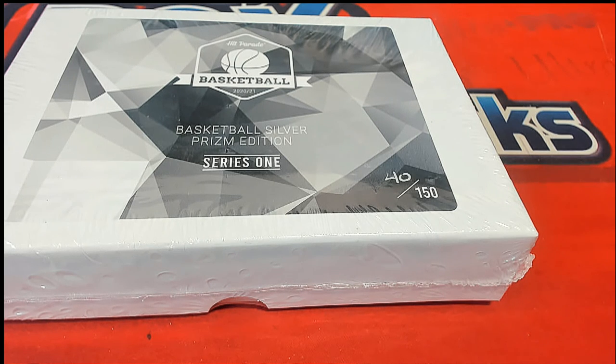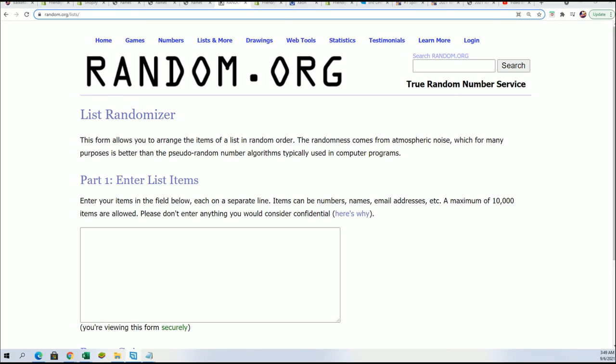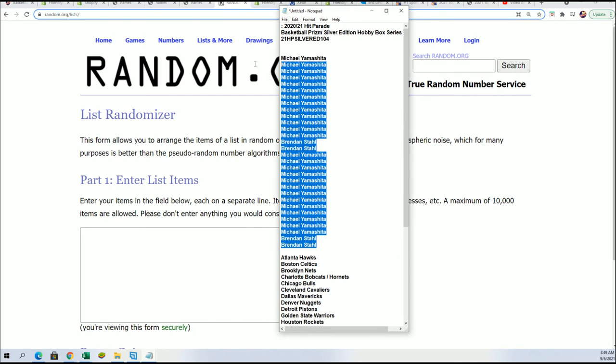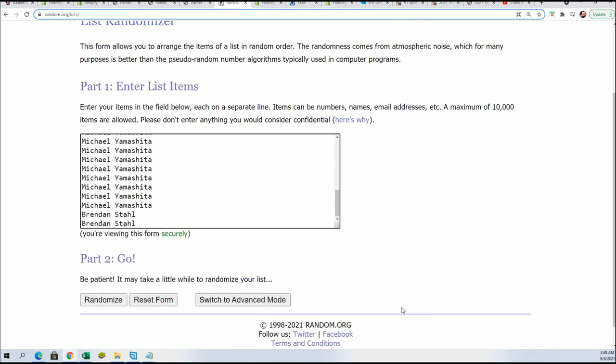This is certainly a way to find some treasure here because everything is a silver prism. Oh, coming out of the box, spray. So we're going to find out who gets which teams in 104, seven times through for the owner names, seven times through for the teams. We'll stack the list up side by side.